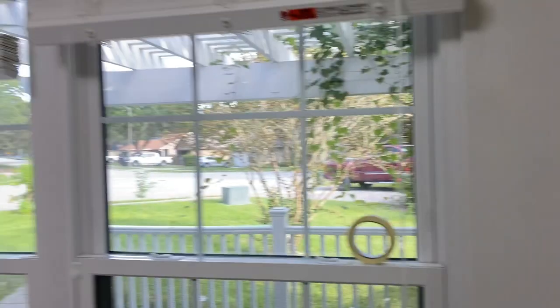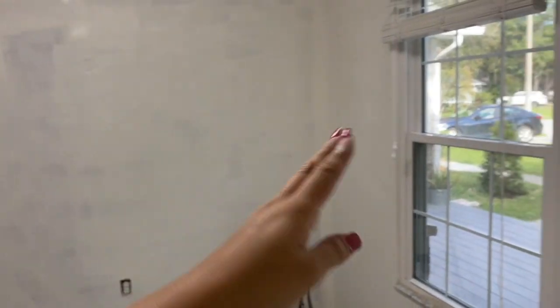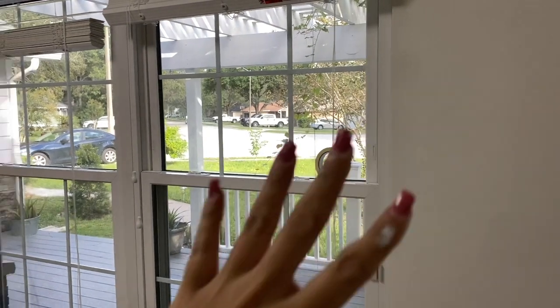I hate this color with a passion, so now it's all white. And then I need one more coat here because this was a really dark wall. I only need one coat for this wall because it was eggshell, so I didn't have to do much.